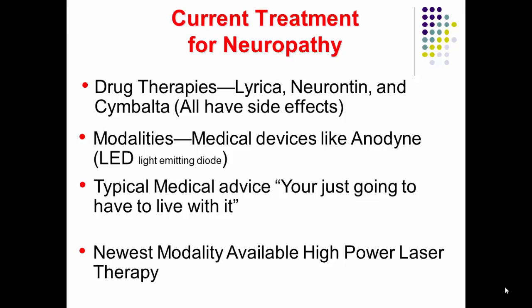Typical medical advice that most of my clients get when they come see me is that my doctor finally gave up and just said, you're going to have to live with it. And I think that's a travesty. The reason I believe that is because the newest modalities available out there are high-powered laser therapies. I've been using them for years in my office, and we get amazing results.